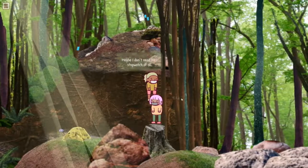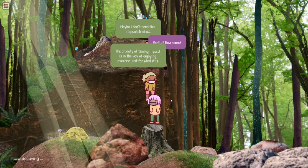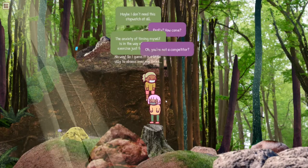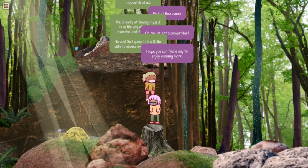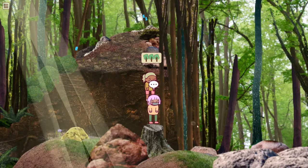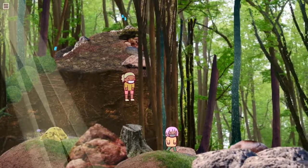Huh? Maybe I don't need this stopwatch at all. Really? How come? The anxiety of timing myself is in the way of enjoying exercise just for what it is. Oh, you're not a competitor? No way. So I guess it's a little silly to obsess over my times. I hope you can find a way to enjoy running more. Yay, we're best friends now too. Hooray.